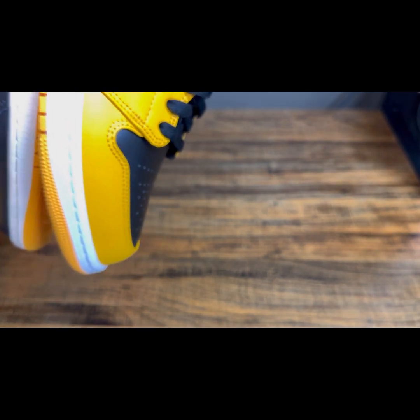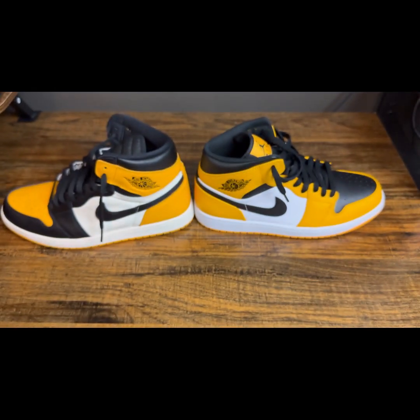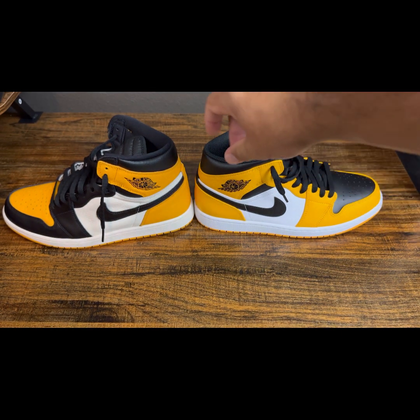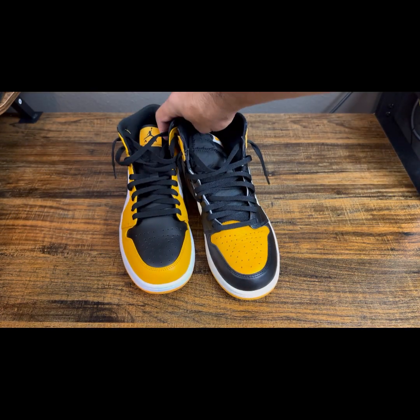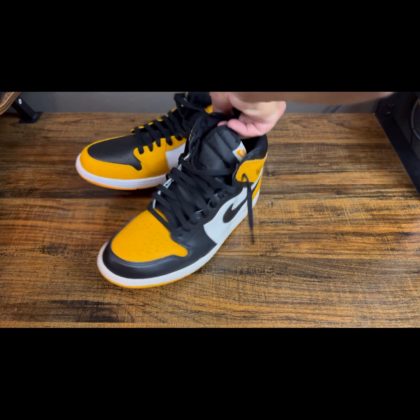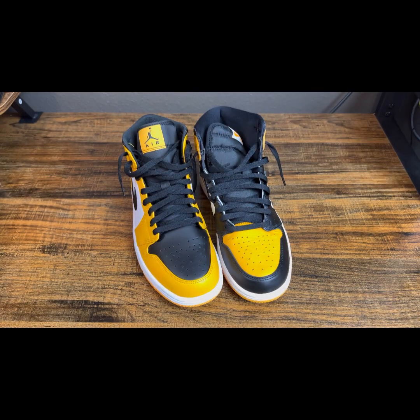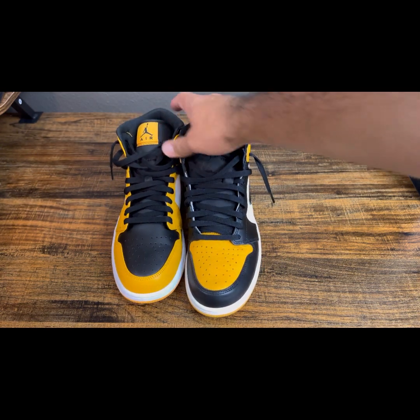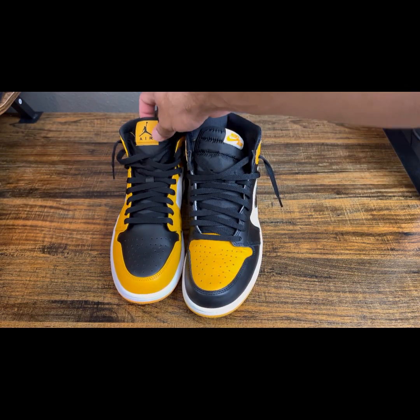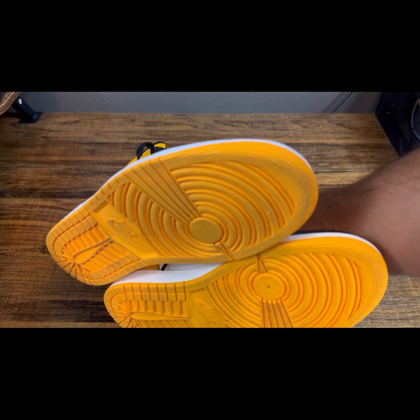Which one's better, right? If we look at these both side by side here, which one do you guys think is nicer? Personally, I do like the highs a little bit better, but I'm going to be honest with you, both are pretty good. I've worn both of them. I've worn the highs only about twice, and I've worn the mids about 3 times. I can see here on the bottom, soles are exactly the same. No difference.